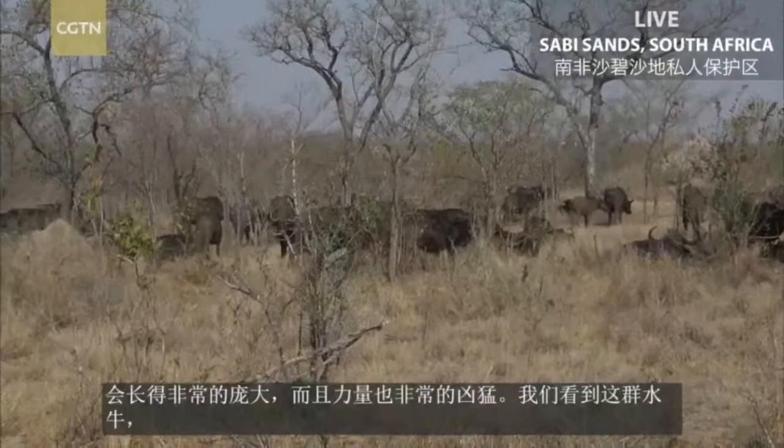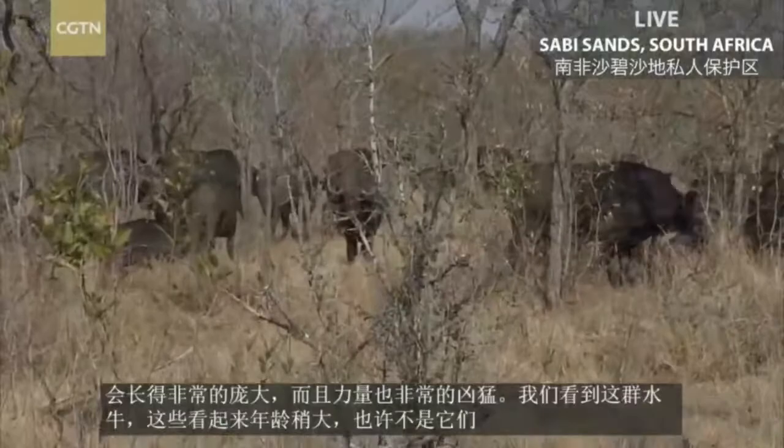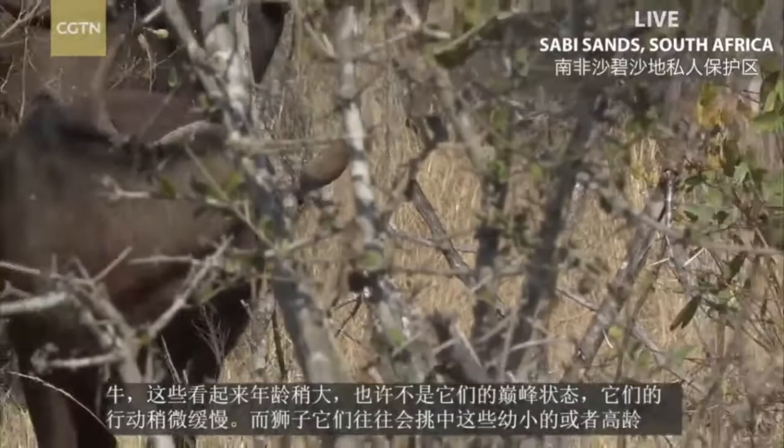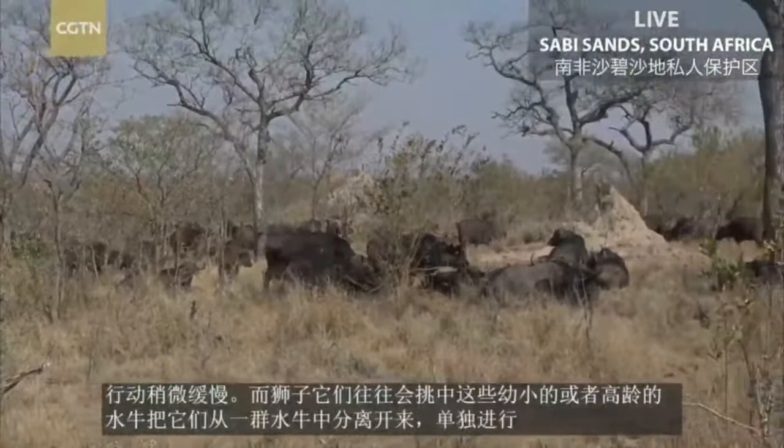So it's a natural sort of order of things. They will selectively remove buffaloes from these herds, individuals that move away from the herd. Individuals that get isolated. And in that regard, it's how herding mentality came about. Those that stuck together were more successful than those that went off on their own.